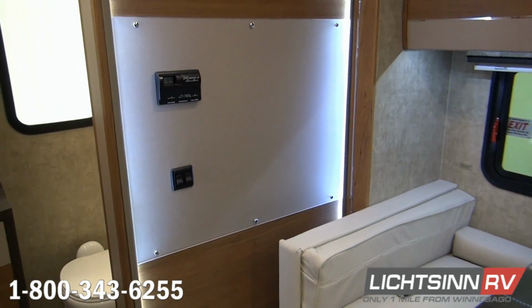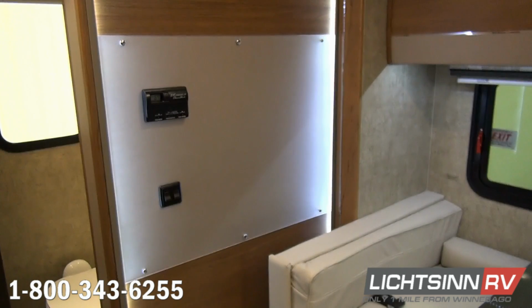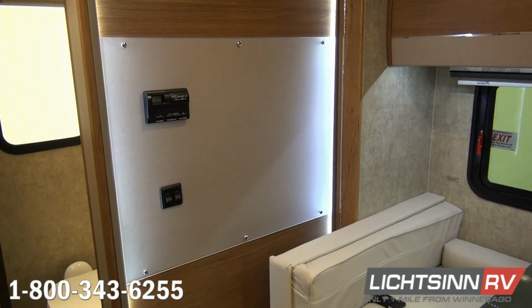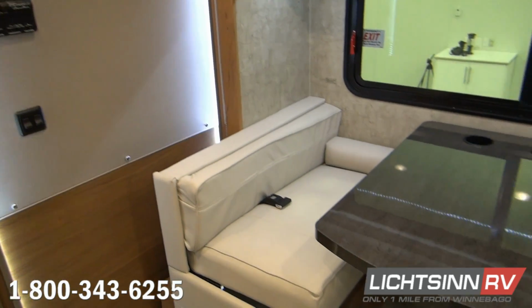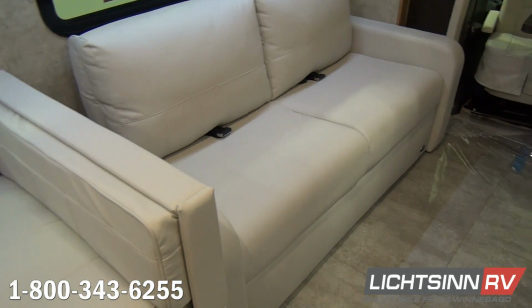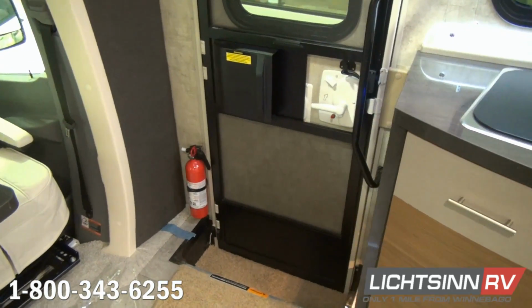All new LED backlit contemporary backsplashes and also this sidewall trim. Here you'll also find controls for the heating, ventilation, and air conditioning system. This does feature the factory installed upgrade of the 15,000 BTU ducted air conditioner with an integrated AC heat pump. It does also feature a 20,000 BTU low profile ducted furnace. High endurance tile inspired vinyl flooring is included throughout the coach.